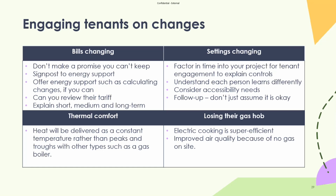Linked to that is the fact that people learn differently and in different ways. We know that the reading age in the UK is roughly between an 8 and 11-year-old. So in your language, in your communications, we want to be making sure that we are considering those different elements. So pictures, images, charts, talking to people, the use of play, the use of visuals, like this is what a heat pump looks like on a property, can be a really, really powerful tool. Consider accessibility, absolutely, really important here.